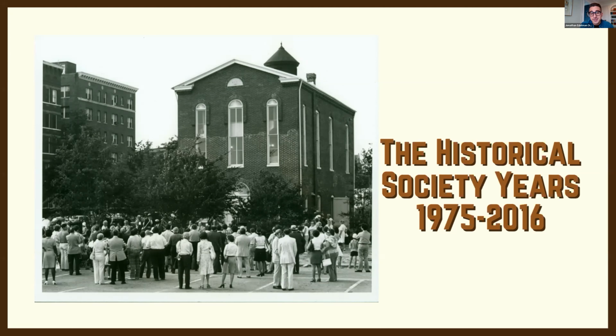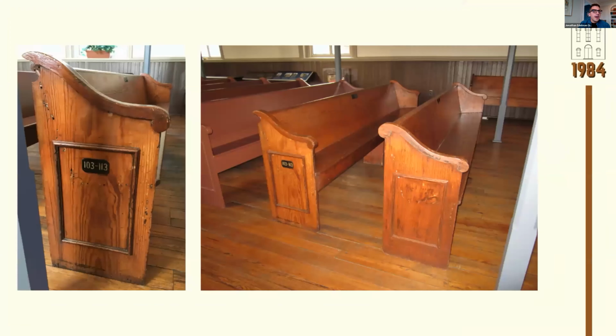For the years of the Historical Society, they brought lectures, school groups, and many Jewish life cycle events into the restored synagogue space, as well as efforts to collect around the history of the Washington Jewish community.